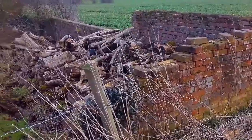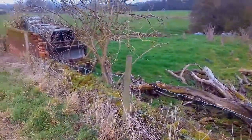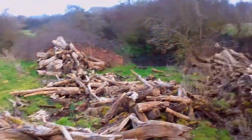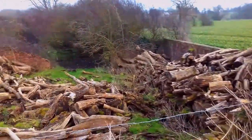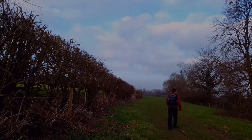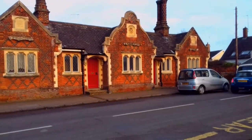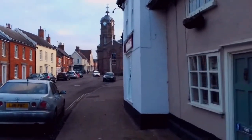These are the ruins of a structure known as Black Barn. I'm going through that gate there. So yeah, another little piece of history. Turning right here opposite the almshouses back to the clock tower. And there we are, there's the clock tower back at the start of the walk.